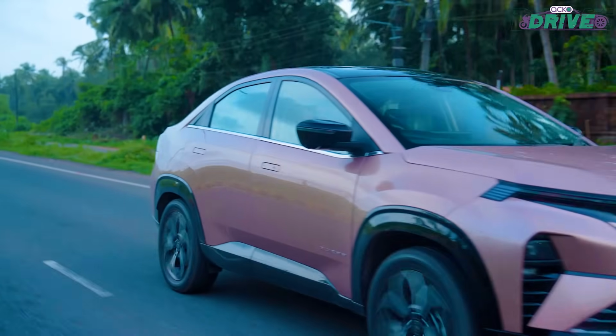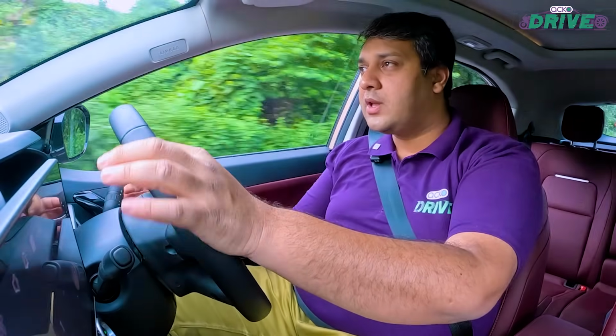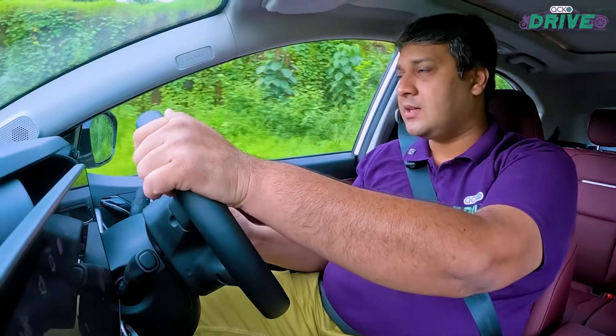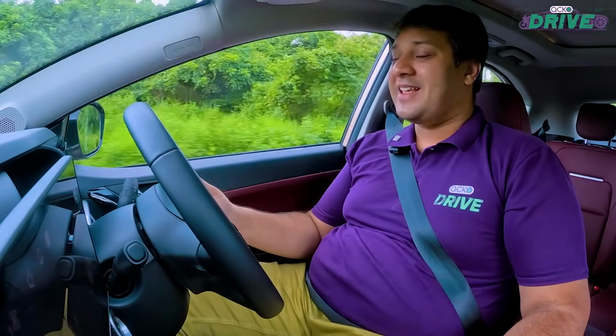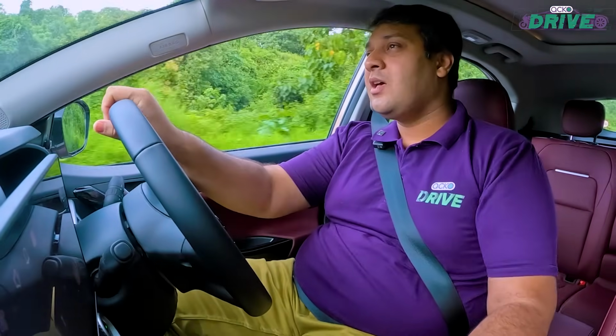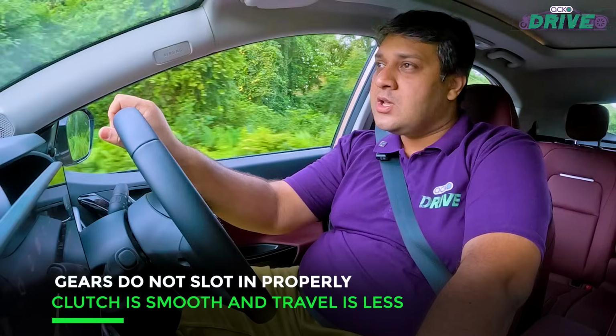And then there is the gearbox. Now with the Hyperion, you get the options of a 6-speed manual and an automatic. But we got the manual transmission. The throws are slightly longer than expected, especially in this car. And the clutch is extremely smooth in operation, so it won't take a toll on your left leg.